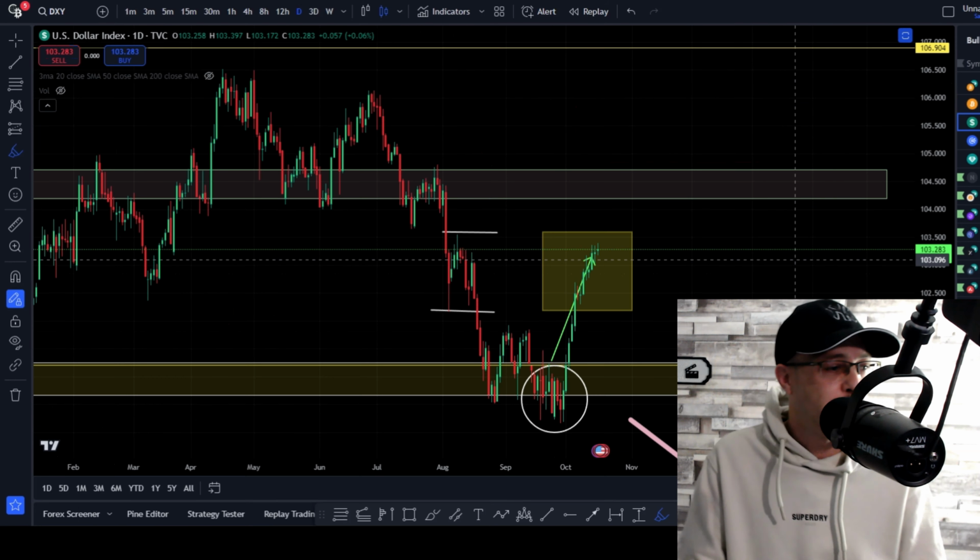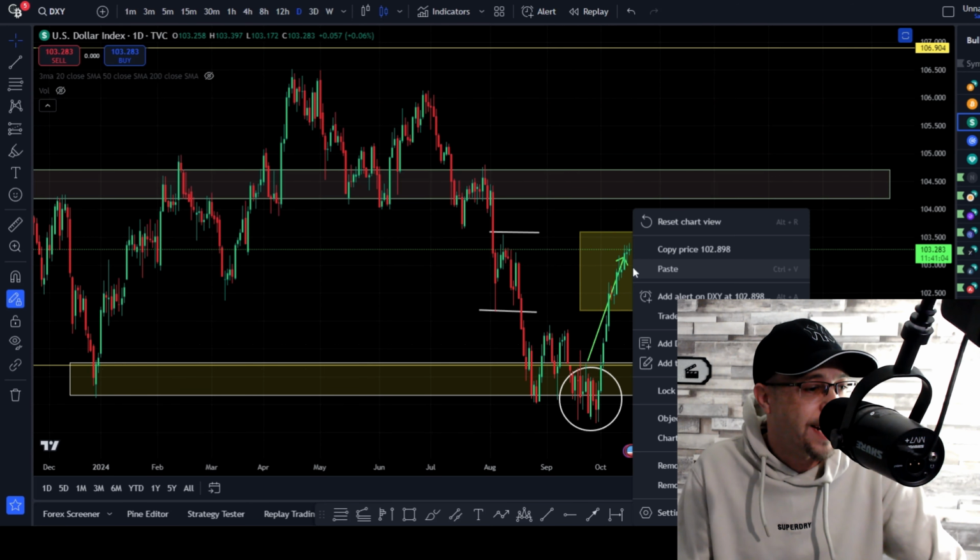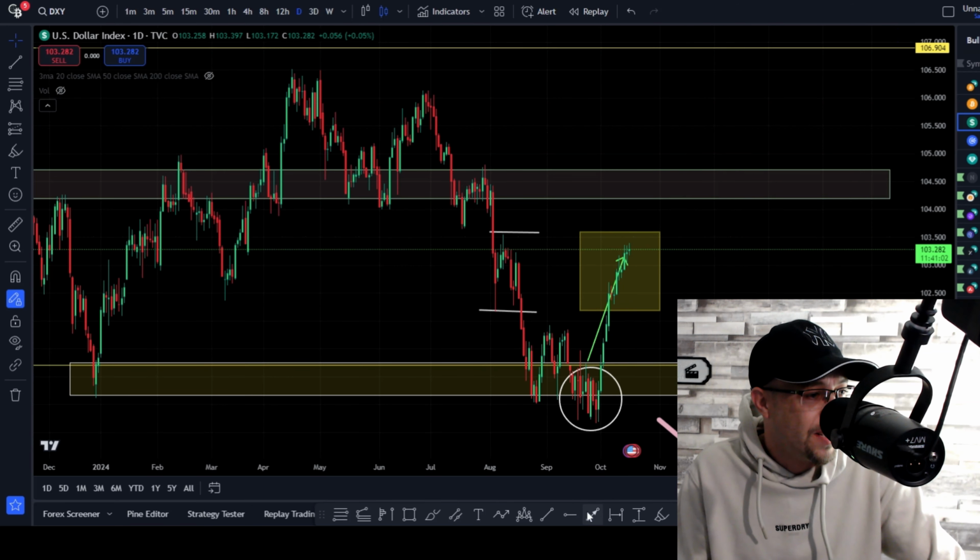We need people to flood out of the dollar and into cryptocurrency, speculative assets, stocks, on risk assets. Now, we were looking at the DXY before. We were looking at the DXY down here, and we expected a bounce from here. We got a bounce from here. Where were we expecting price to react? It was this area here.